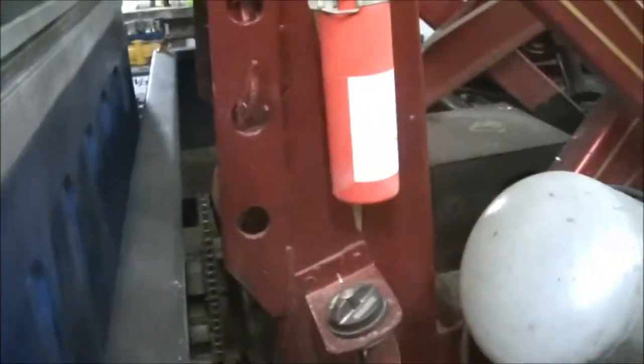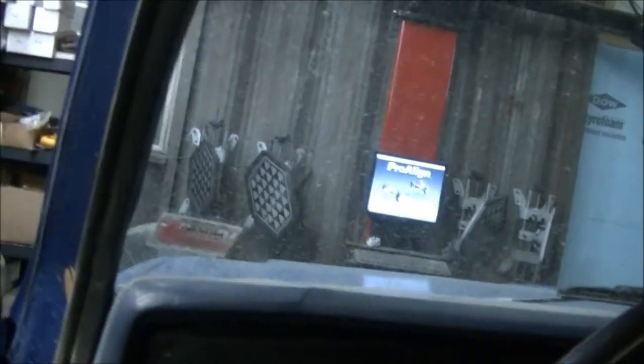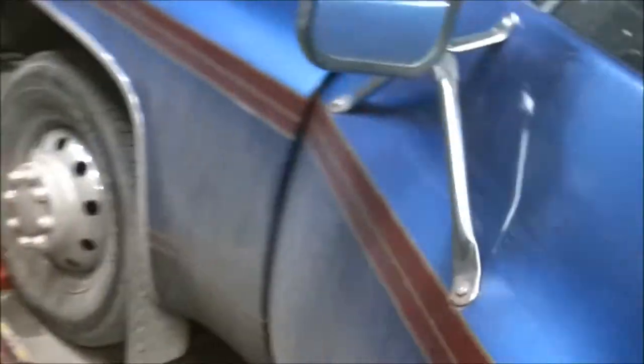I'll even start it up for y'all. We got glass packs on it, dual exhaust, loud. No, it's too loud, you're too old. Kids love it, my kids love it. It's got a small block Chevy in it. 350. New Holley on it. Two batteries. It runs pretty good.